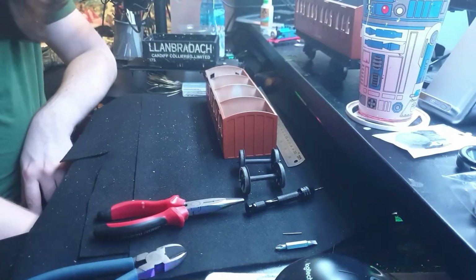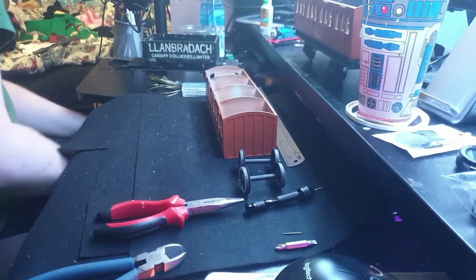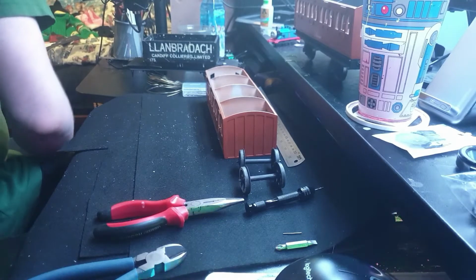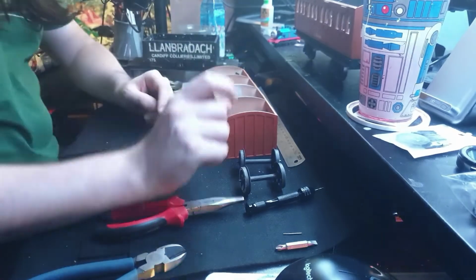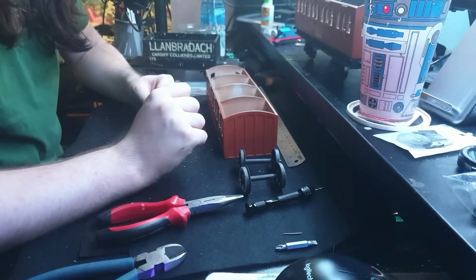So yeah, there's a bag of bits somewhere which I have got. I can't remember putting it there, but I've got all of the axle boxes, couplings, everything that I took off.